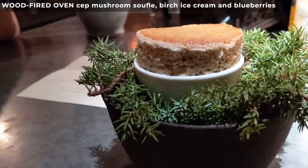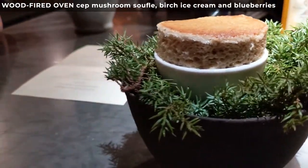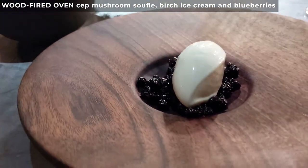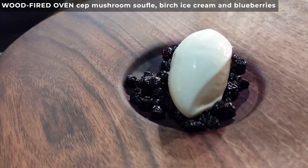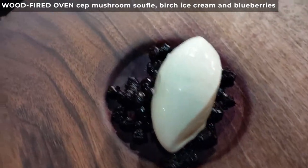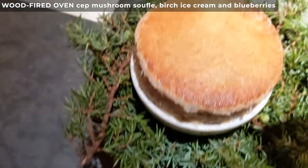This was unreal. A cep soufflé. It was so good. This ice cream, everything. It was such a fun, sweet, savory combination. And I should always do voiceovers when I'm hungry because I'm so much more enthusiastic about it. I want to eat all this stuff again.